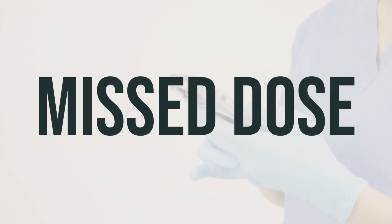If you happen to miss a dose of Histex-Pe while taking it regularly, simply take it as soon as you remember. However, if it's almost time for your next dose, it's better to skip the missed one and take the next dose at your regular scheduled time. Avoid doubling the dose to make up for the missed one. It's important to stick to the proper dosage schedule to ensure the medication works effectively.